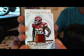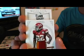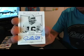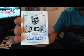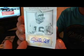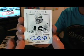Super Bowl champion signatures. Oakland Raiders. Jim Plunkett for the Raiders, Elway Ballmores. Super Bowl champions. The Plunkett is numbered out of 25, 21 out of 25.